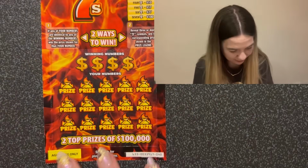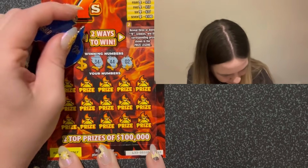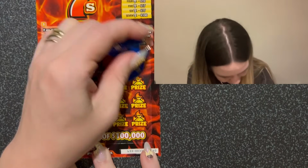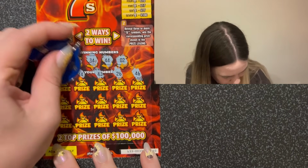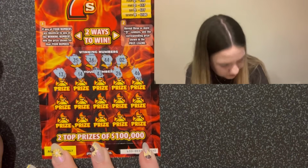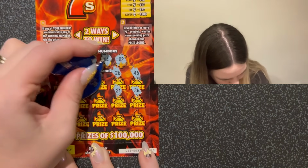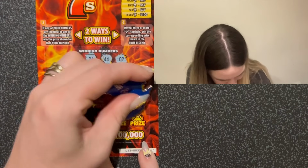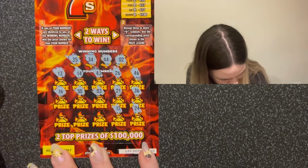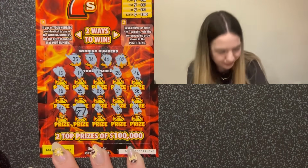All right, let's go. Come on, Sizzlin 7's. Ticket 40. Oh, final 10. All right. We got 2, 44, 34, and 35. Come on. No. One off. Last one. No 20s. I don't know why I thought I had that. Way too late. Come on, last one. Ow. That's a nope.